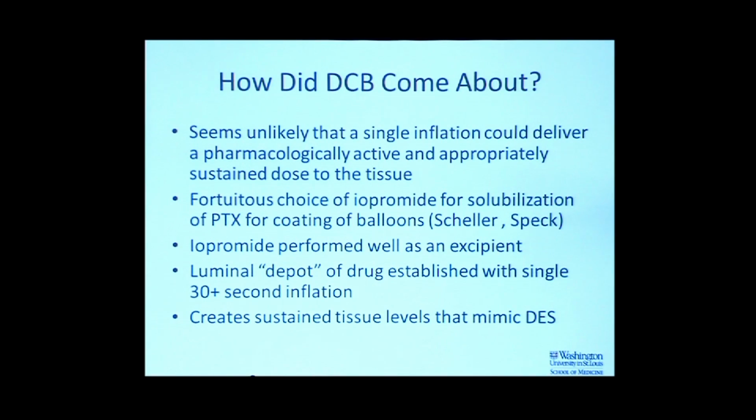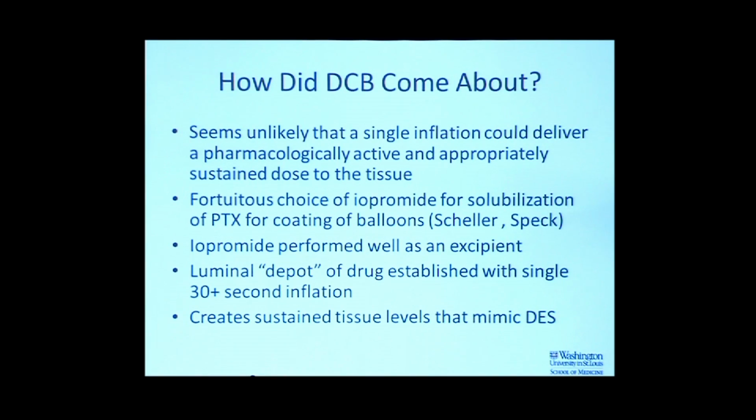So I think it really came down to a certain extent, and maybe they are just geniuses, but I think a little bit of fortuitous choice of using iopromide, which is a contrast agent, to solubilize paclitaxel. These investigators have been looking at trying to solubilize paclitaxel within the contrast as they inject in the leg to see if that would modify the response. And they used that to coat the balloons. Well, it turns out that that contrast agent actually was not maybe the best, but a decent excipient.